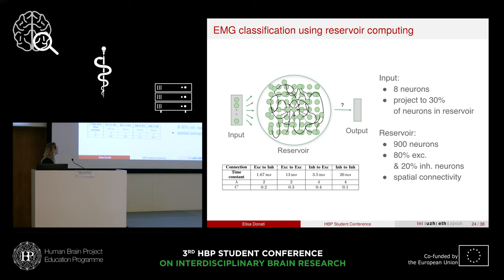Once we have our spikes, we can send them to our network. For the classification, we are using reservoir computing. We are using this particular network, and we implemented it on chip. We are using 900 neurons, which is a really high number. Basically, we are using one chip for the system, but we can decrease this number.